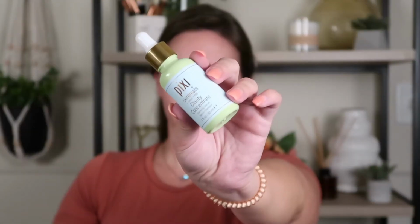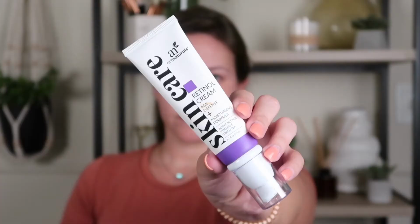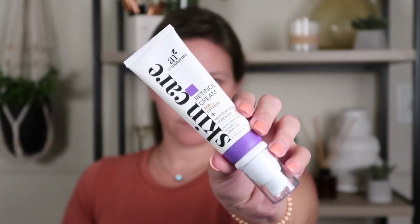I've already moisturized. I use a serum from Pixi, the Skin Treats Clarity Concentrate Clarifying Serum, and the Art Naturals, I got it at Target, Art Naturals Skincare Retinol Cream Age Defense and Moisturizing Formula. I picked both of these up recently. I wanted to try something with a little bit more retinol in it just for anti-aging. I like it a lot.